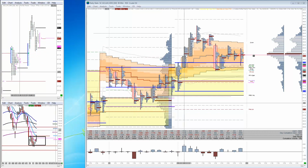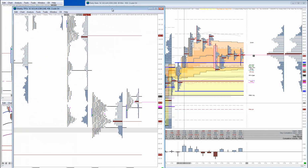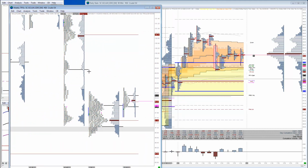I mean, the current market conditions on crude oil is values catching up with price, and we're bracketing. So I'm going to quickly go through also the 5-day composites here, which is the weekly TPOs. And you can see we had this elongation 2 weeks ago, and then last week we just see this sort of real key balancing, and then obviously this week's developing.